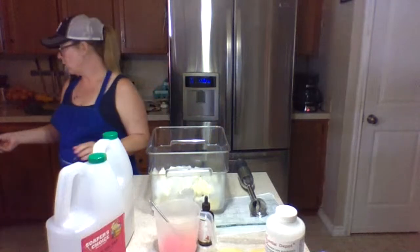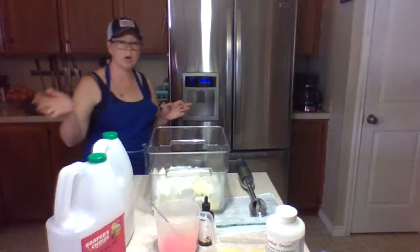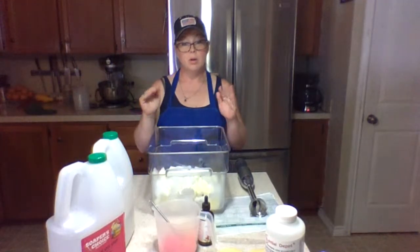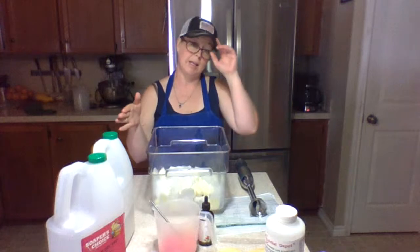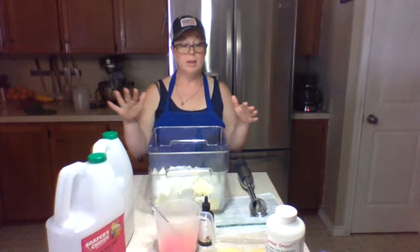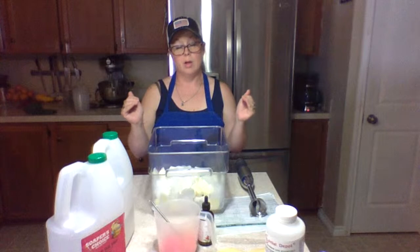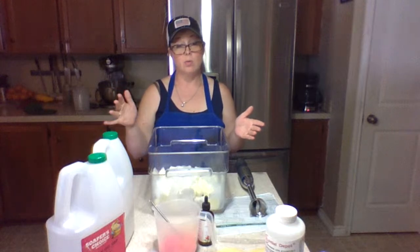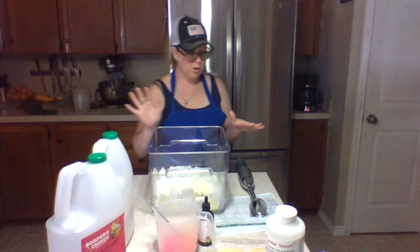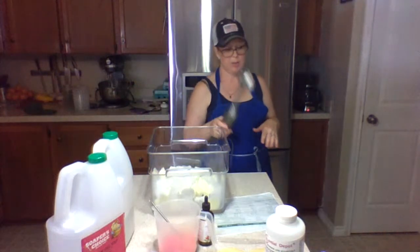So, being a cold process soap, you want your lye and your oils to be under or around 80 degrees. Ideally, you want to keep it between 75 and 80 degrees. If it goes over that, it's okay. Just try to get it to cool down. You also need a blender.